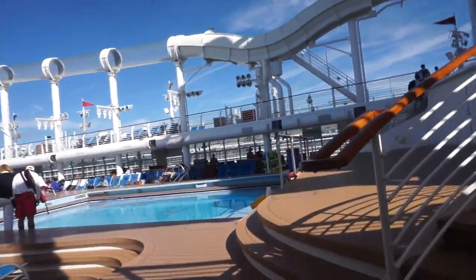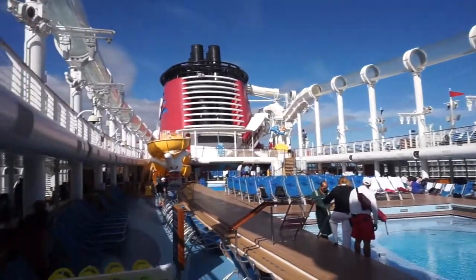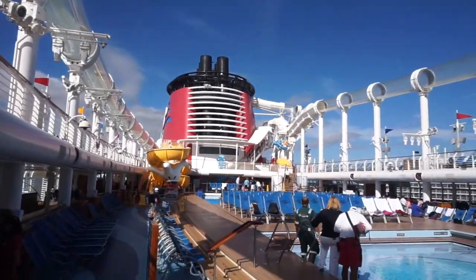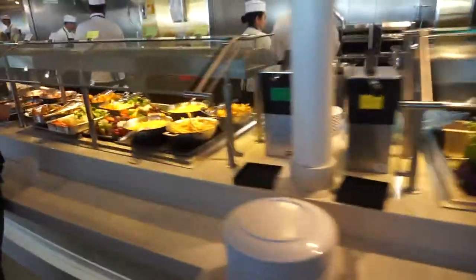So our room isn't ready, so we're going to go ahead and wait on deck 11. It's where all the party happens. Check this guy out. Oh, I love it. It's kind of chilly right now to get in the pool, but we got the AquaDuck. One thing about cruises, so much food.